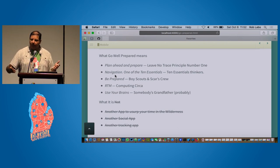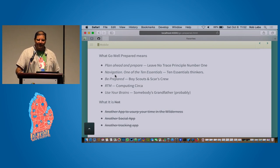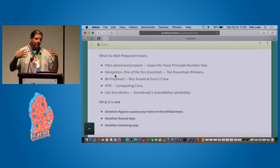There's this concept of read the manual. If you look at Stack Overflow, I just found one last night from 2011, and the answer was read the manual. It's unbelievable, but it's true, and that's really just be prepared. And then use your brains. So why go out to the backcountry and be unprepared?